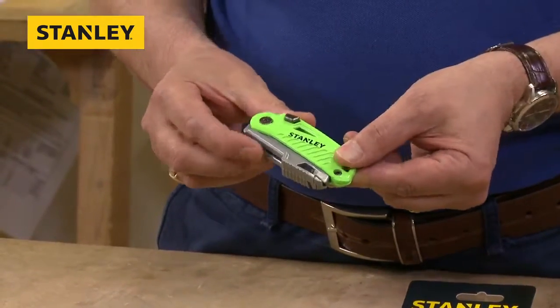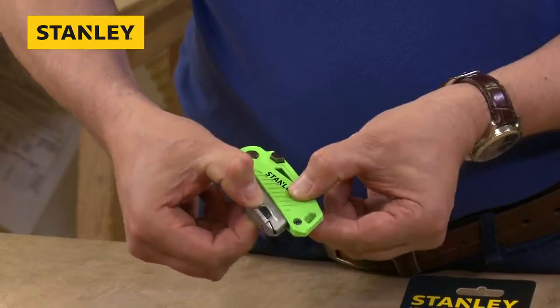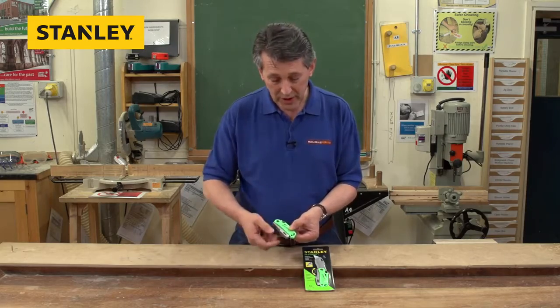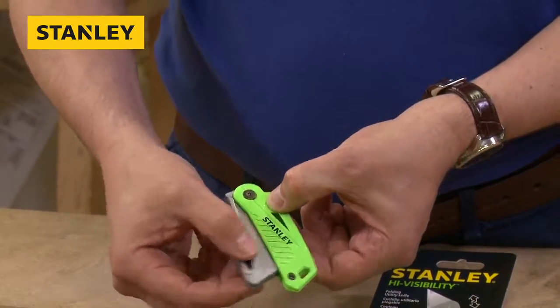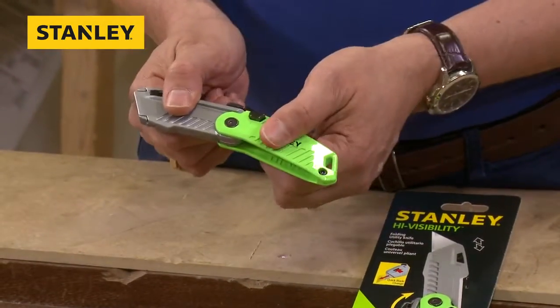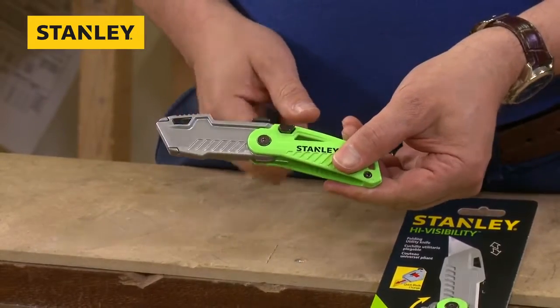That's really, really useful. When it's in your pocket as well, folded up, there's no fear of it actually coming open. So it's nice and safe as well, because obviously knives are very dangerous products. So what you have to do, press the button on the side, and you can hear that nice positive lock, locks in place. So again, it's not going to fold back on your fingers, another good safety feature.